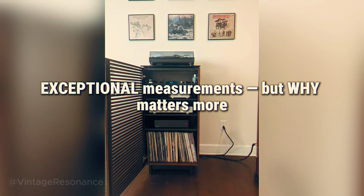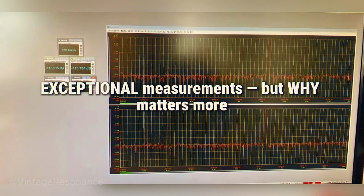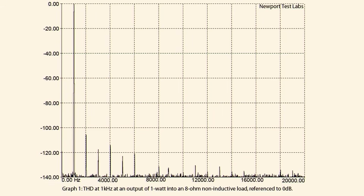Circuit layout is carefully optimized. Mechanical construction reflects the same disciplined thinking found throughout the design. The measurements are exceptional. But what's even more impressive is why they're exceptional. Not because March Audio discovered a secret module that nobody else could buy.